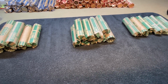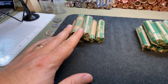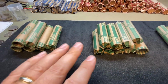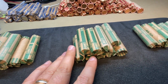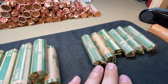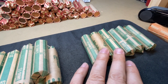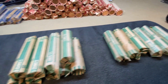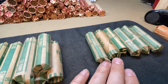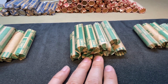But as I went through and weighed all my coins, I have a number of them that are kind of in the high 114s. I have a bunch that are right there at 114.0, 0.1, 0.2. And then I have a bunch that are really underweight, like 109, 110. So these guys all may be short a dime or something else is going on. I'm real interested to see these two ends here, but I'm going to start going through these because I have a feeling these will be the boring ones because they're right on weight.